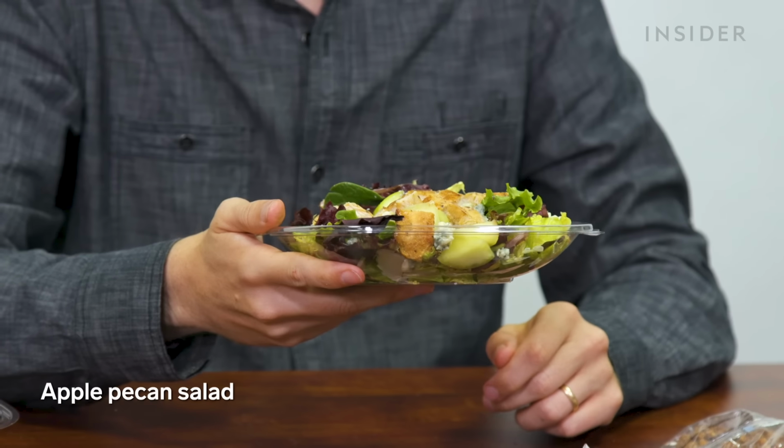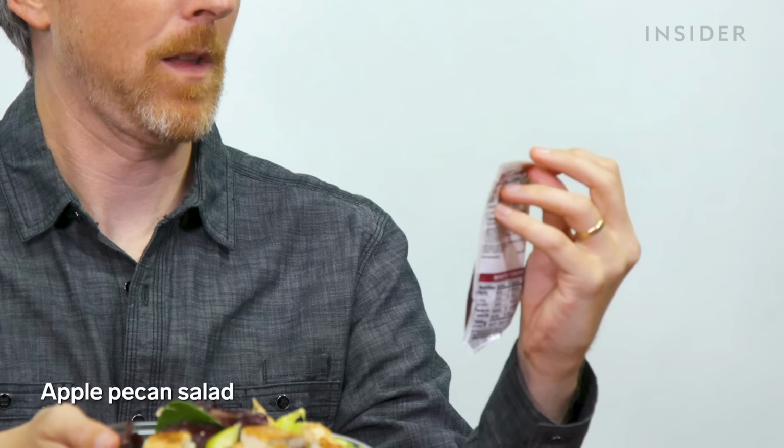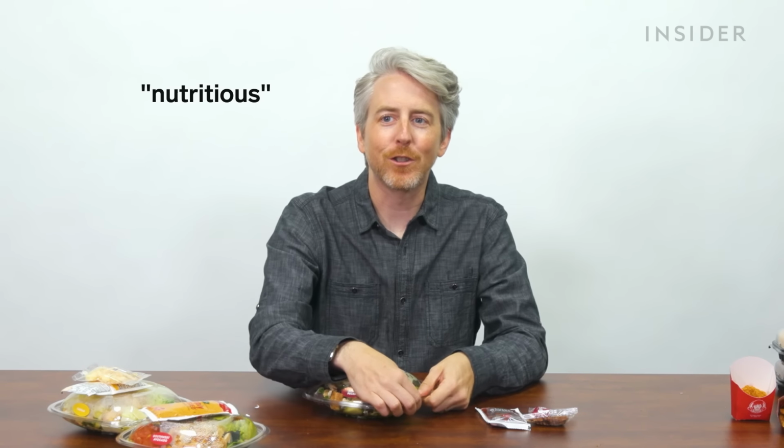And the last salad, apple pecan salad. That smells. Oh, because it's got blue cheese on it. Roasted pecan bits, pomegranate vinaigrette. Apples are nice. It's kind of nice to get a little bit of actual fruit, something nutritious while doing this. It's like my body's like, what is this?